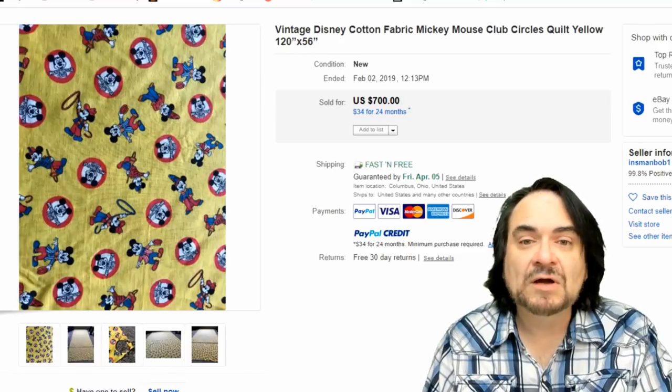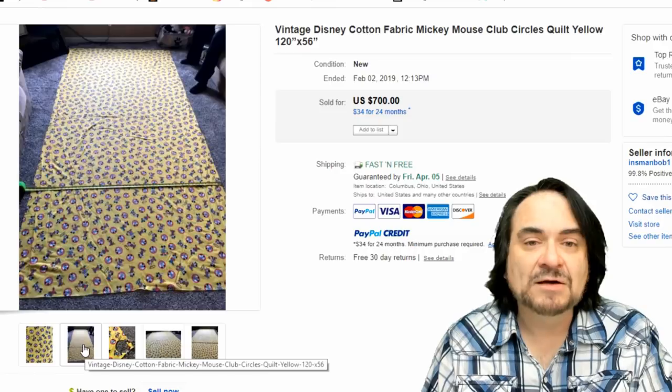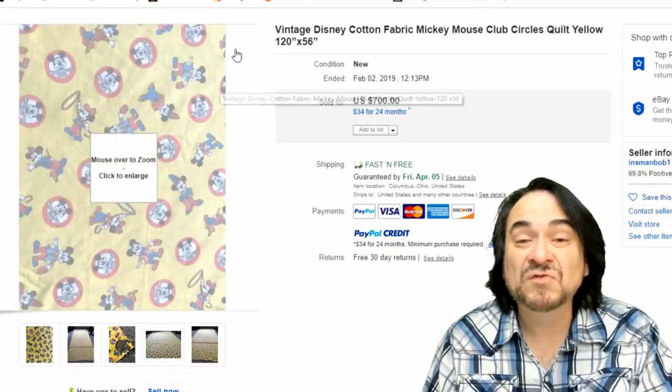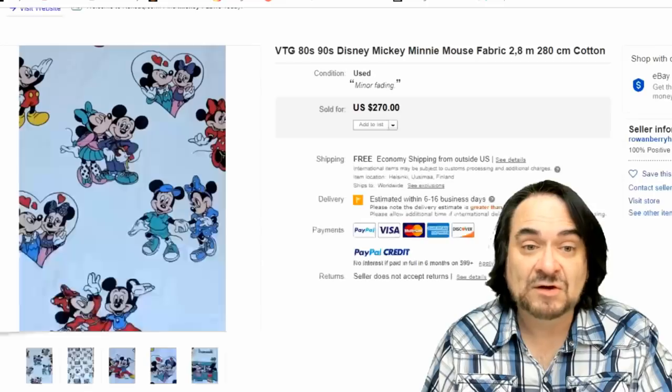This is a real good example. This is a Mickey Mouse vintage, just a typical thing that you would find. It's not even a ton of fabric. You can make quite a few things with this. That's the key to this. This sold for $700. Not insane prices, not crazy prices at all.